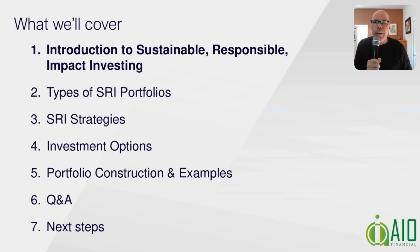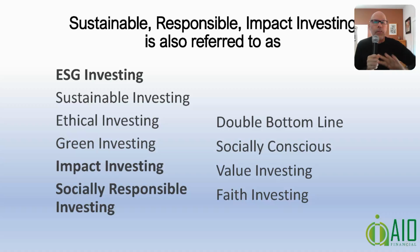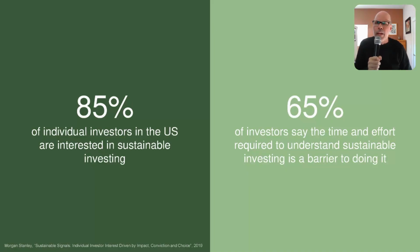Okay, let's start with an intro. SRI is an investment strategy seeking to maximize financial return and social good. There's a lot of names for it: sustainable, responsible impact investing, or socially responsible investing, ESG, which is environmental social governance investing, sustainable investing, double bottom line. There's a few names. They're all referring to making an impact with your investments.